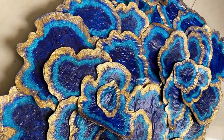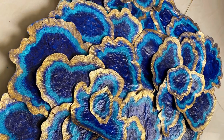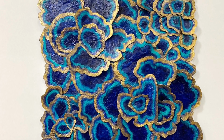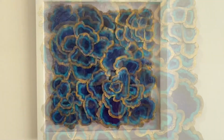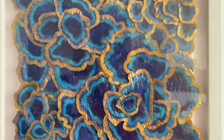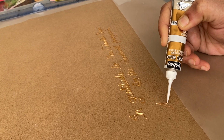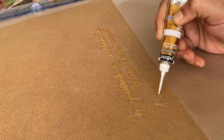However, I couldn't shoot the entire process of painting and stitching because, as I mentioned in my previous video, I'm still getting used to the process of switching on the camera and keeping it in the studio. This is how the completed artwork looked, and I got it back from the framer right on time, and I am so happy with the end result.